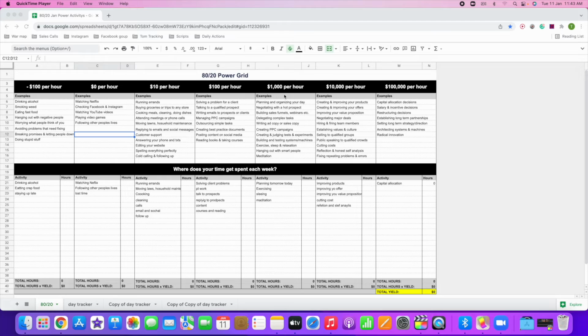So it's not like if I plan tomorrow today, I'll get $1,000. It's the long-term play. If you want to be making $1,000 an hour, if you want to be making $10,000 an hour, we need to be able to do, have, and create these things here and be constantly working on them. Not doing these things here, and most certainly not playing in this area here. So that's the first thing to be aware of.